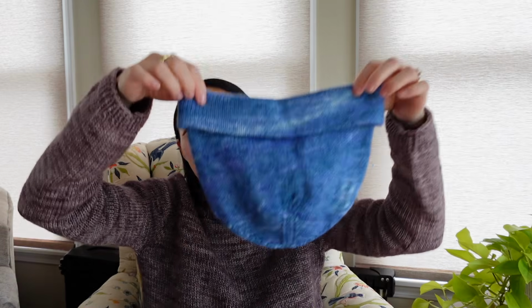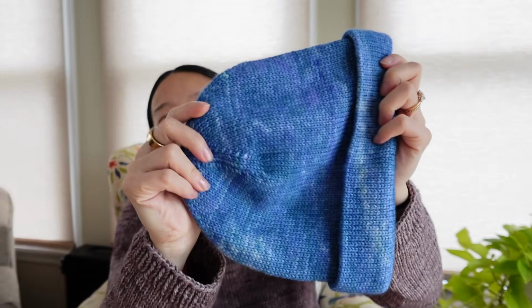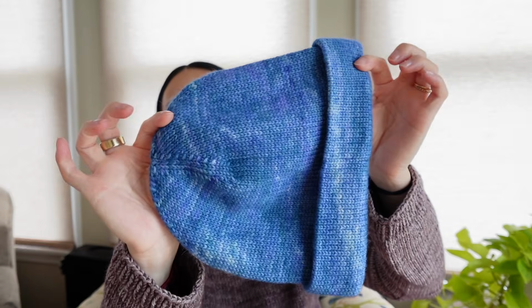So you all let me know in the comments what you think I should do. Do you think it's fine and I'm just being too picky and I should just keep it? Or do you think I should frog it and make it into a scarf? I have to say, knitting with it was lovely because it's so soft and bouncy, and I really loved knitting with it. So it's not the end of the world if I have to frog it.